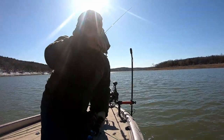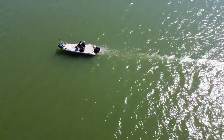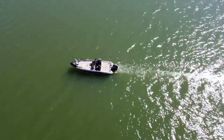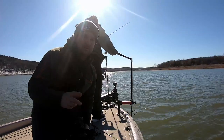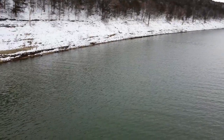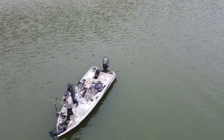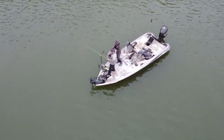Well, we have been traveling all over Bull Shoals trying to find something that's somewhat of a pattern, but these fish are just all out in open water right now. We did find a major school of shad. We came back into the original creek that we found yesterday, and it seems like there might be some pretty good fish here, like that one. So hopefully we catch a ton more.